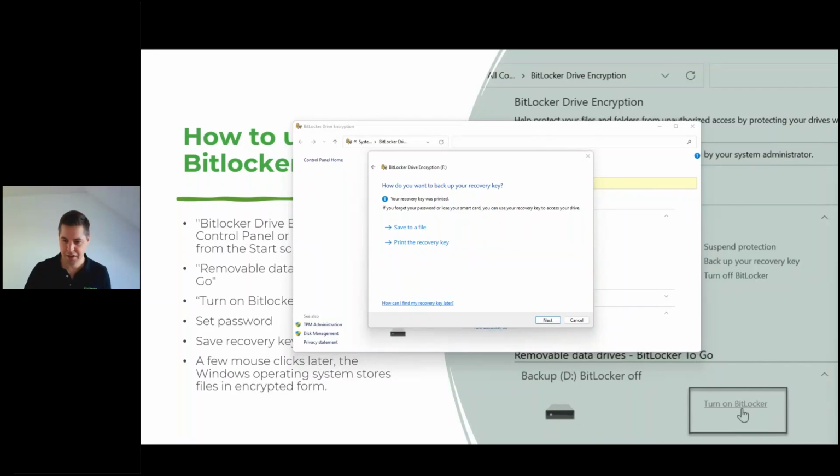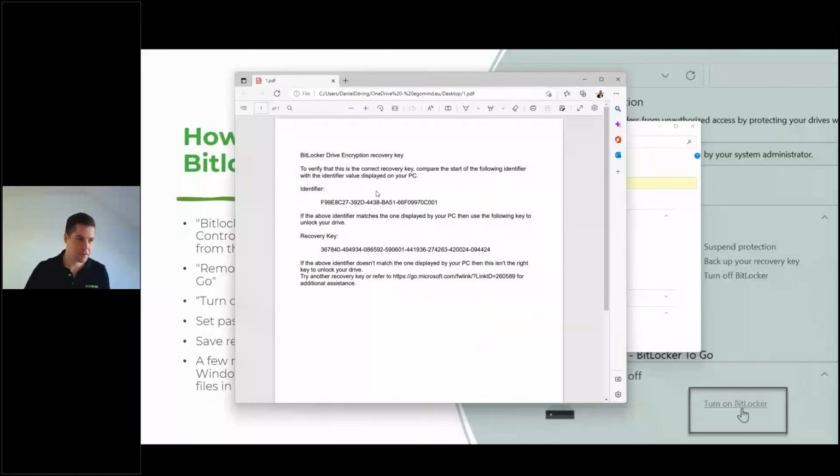Let's take a look at how the recovery file looks. Here you can see the identifier and the recovery key, which is needed if you are not able to get access to the encrypted USB drive, or the same for local HDDs or SSDs. Yeah, so as I told you, I don't like that the file cannot be stored on an encrypted storage.